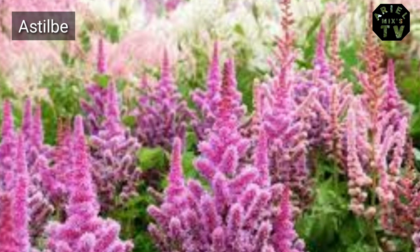Astilbe, genus of about 14 species of herbaceous perennials, in the family Saxifragaceae, native to Eastern Asia and North America. They are often grown in gardens for their erect, feather-like flower spikes of white, yellow, pink, magenta, or purple, which rise above clumps of fern-like leaves from mid to late summer. Astilbe flowers can be recognized by their tall, fluffy plumes that tower above frilly, fern-like foliage in the shade garden.